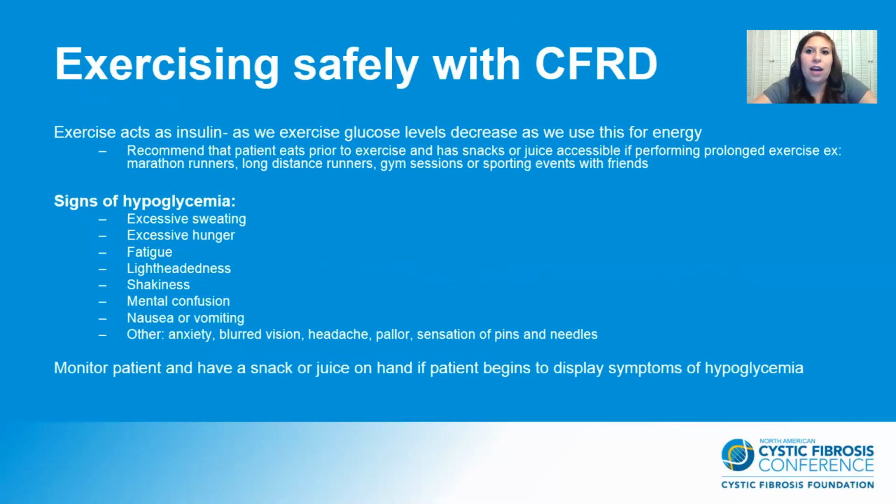Exercising safely with CFRD. So we have to remember as PTs that exercise acts as insulin. As we exercise, the glucose levels decrease as we use this for energy. We recommend that the patient eats prior to exercise or has snacks or juice accessible while performing prolonged exercise, especially vigorous exercise. So think about your marathon runners, long distance runners, people that like a long gym session or a sporting event with friends. You're going to want to educate and have them be prepared for that type of thing.